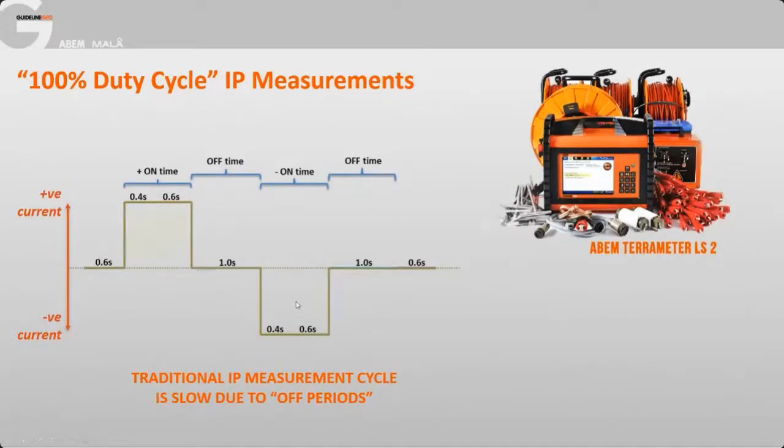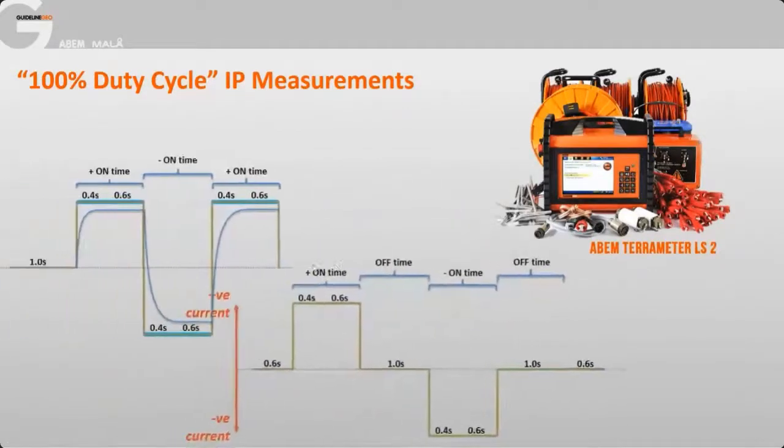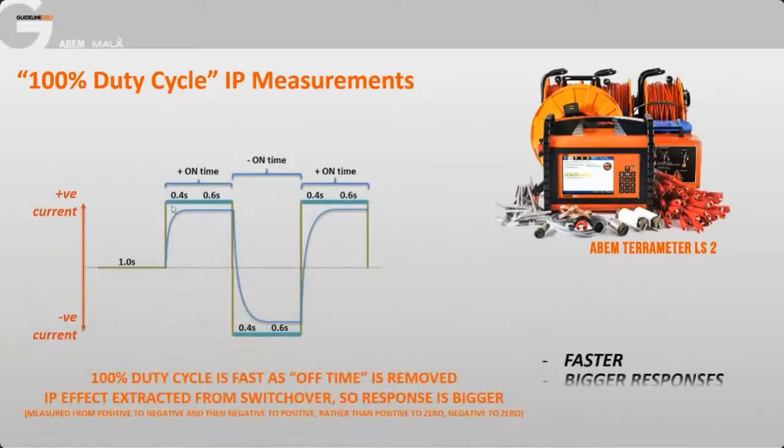And we might have to repeat that measurement. We might have to stack it to get a good quality reading. So we're talking about quite a long time to take a single data point. With the 100% duty cycle, what we've done is we've taken the kind of traditional resistivity method of switch the current on, then instantly change the polarity, and then switch the current back and just keep switching it positive to negative, positive to negative. And what we do is we actually extract the IP effect.